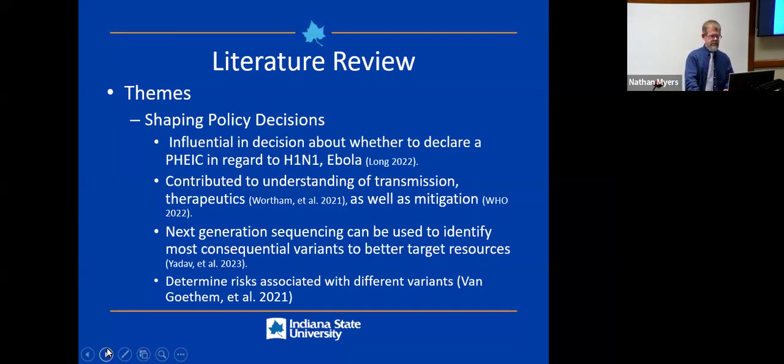The final theme from the literature that I want to discuss is shaping policy decisions. Genetic sequencing has been influential in guiding policy decisions long before COVID-19, for example, during H1N1 in 2009, 2010, and Ebola in 2014 and 2015. It's contributed to increased understanding of transmission, therapeutics, as well as how to mitigate the effects of viruses.